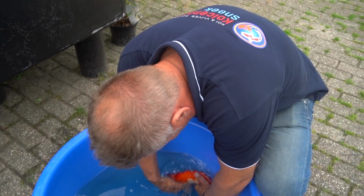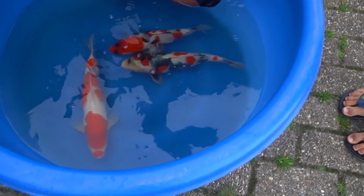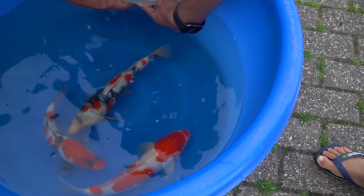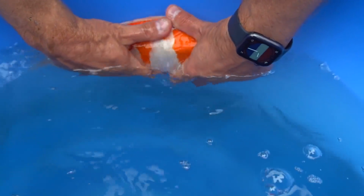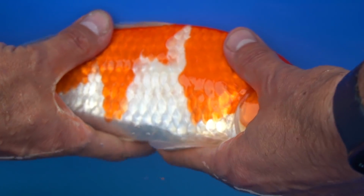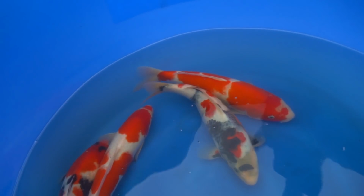I'm with Robert and my son now today, and we picked out some very nice Kohakus and a very nice Showa. And this is one of my favorites, guys. If you look at the skin quality, and I don't know if you can see it on camera, but it has that 3D effect, and that says something about the strength of the beni. When the koi gets bigger, she will maintain her skin quality.